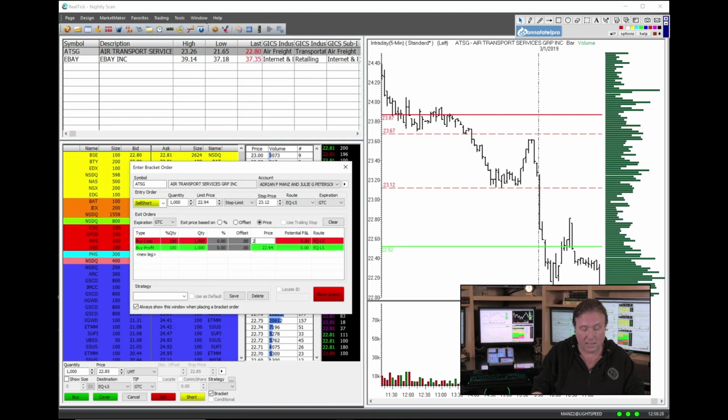If we're going to get out for a loss, it's going to be at $23.67 initially, and if we're going to get out for a gain, it's going to be at $22.52. So this leg of the order here is calculating the worst possible scenario. If I get my worst fill that I'm allowing for, then how much am I going to allow this to go back and reverse before it gets me out? So initially, these numbers are going to be upside down in a lot of cases.